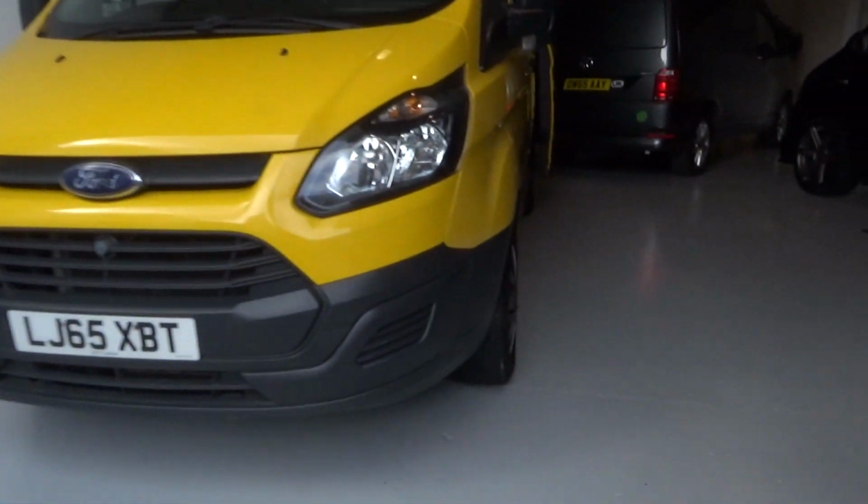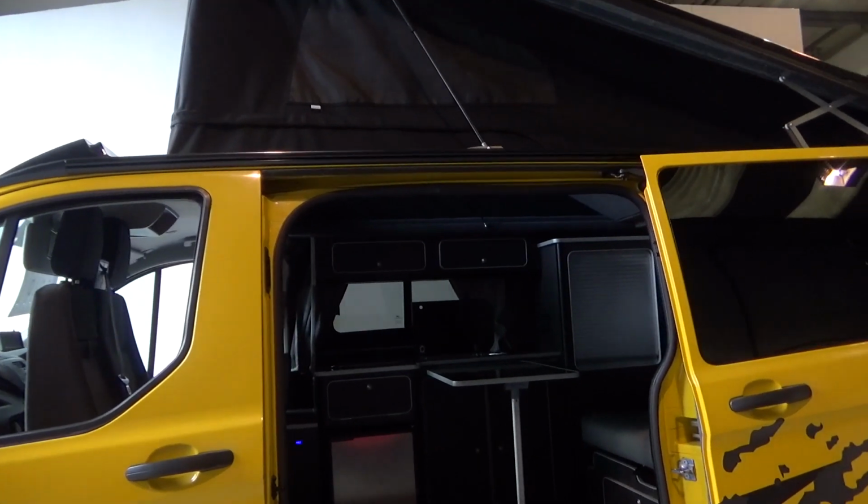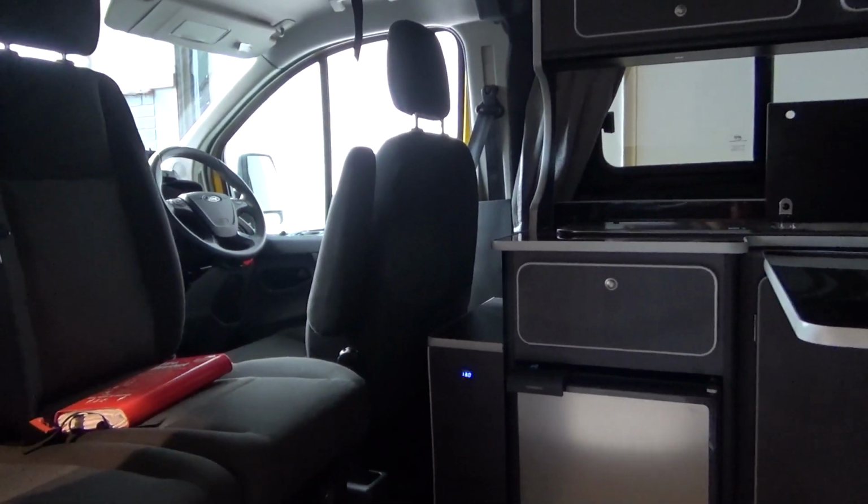Yeah, so we're here with James. He's going to just talk us through this all and stuff. And we're going to get on with the handover, and I'm going to film it because I'm going to forget all of this stuff. Got some cracking vans here. If we come in, oh, beautiful interior in this one.